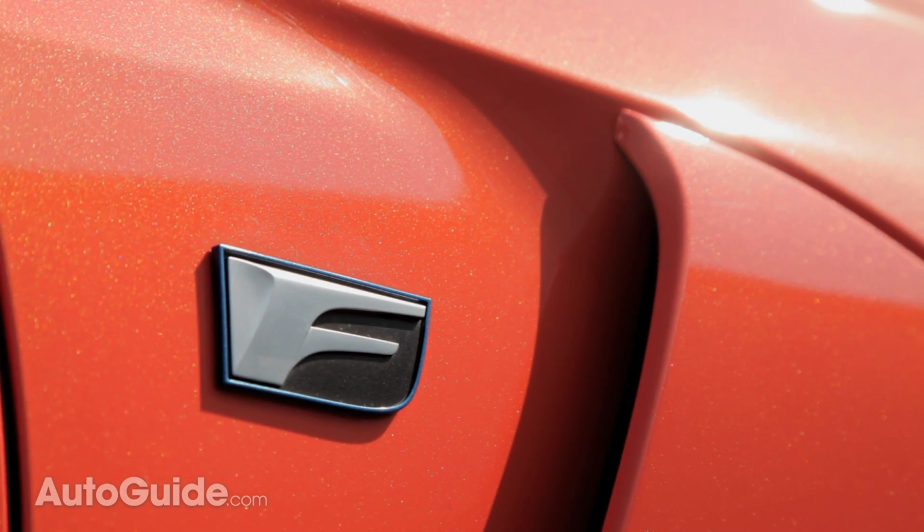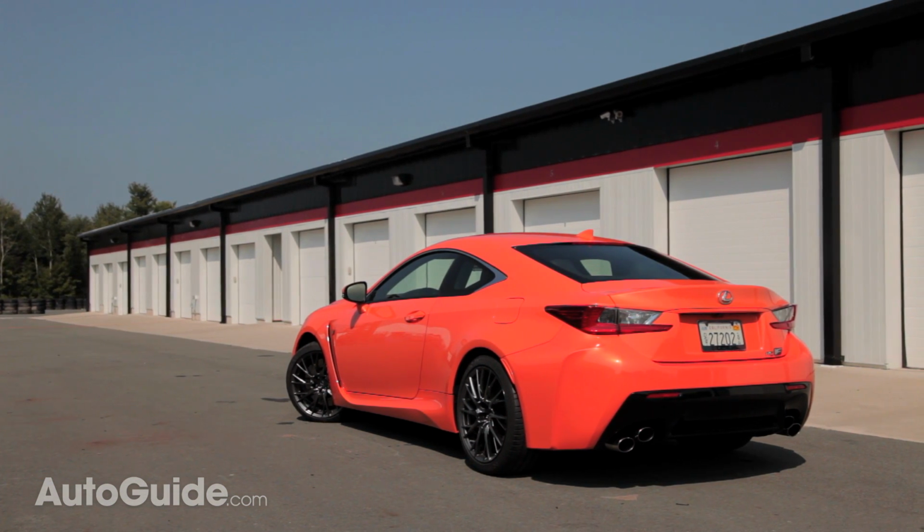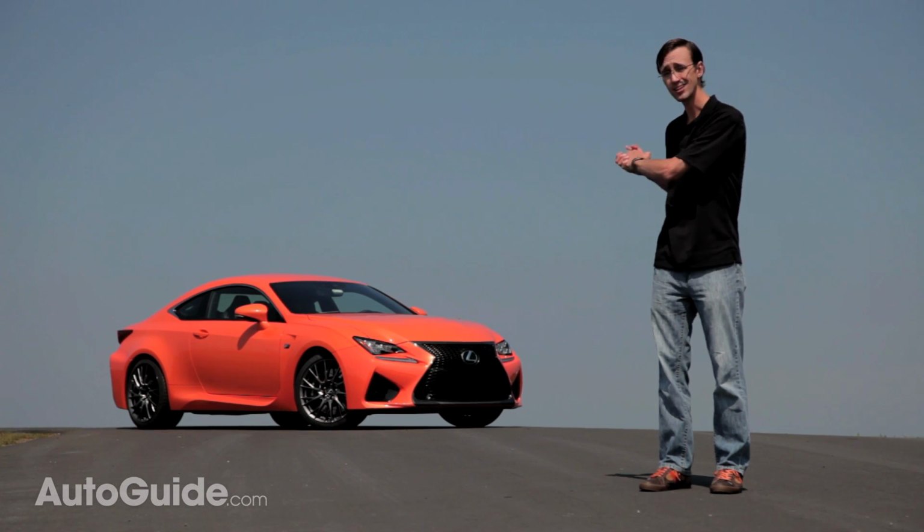And they really threw the gauntlet down with their limited production LFA supercar. And following hot in its tire tracks is another ultra-high performance two-door, the 2015 Lexus RC F Coupe, right there.